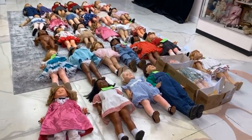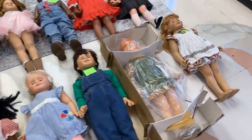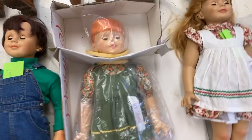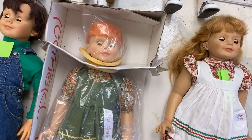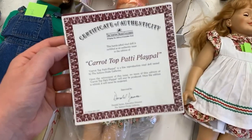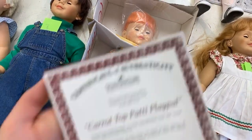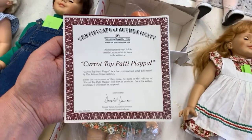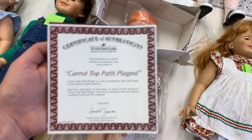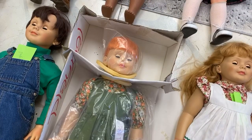Serena said, who is the new one in the original box? Right here. She is by Ashton Drake Galleries. She is a reissue, and she is the elusive, very rare Carrot Top Patti Playpal. So if you guys find an original one of these, then you're going to be just, yeah. The original ones of these Carrot Tops are very, very sought after.